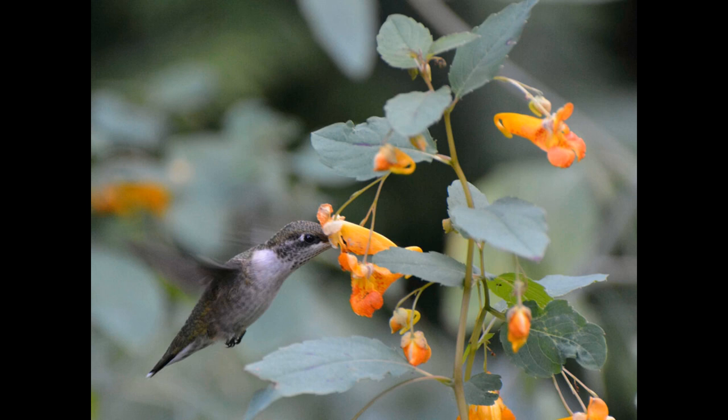Pollination is an essential part of plant reproduction. And when pollination can be done more efficiently, it can increase the reproductive success rate of a species. The recurved spur of the jewelweed is an adaptation that is able to make the ruby-throated hummingbird a more effective pollinator.